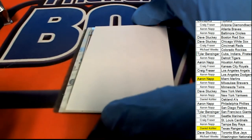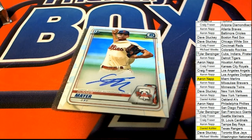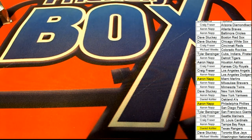Oh my gosh. And now this one coming out of here goes to the Phillies owner. Air it in. Congratulations. It's a Phillies rookie auto and a nice one too. Congrats. So some really nice hits coming out of the box break. And that is our choice box rip.